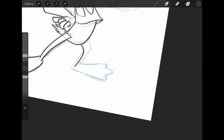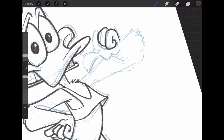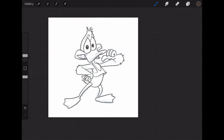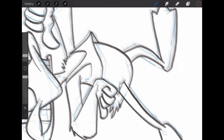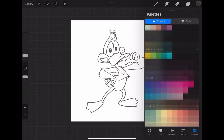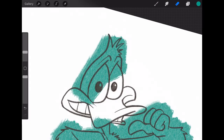The bill is a little more ridiculously oversized here. I mean, it all depends on the character, but yeah, here I am analyzing the design of Plucky Duck. What a fun thing I get to do. There he is. There's a significant amount of video left, and I'm wondering what.